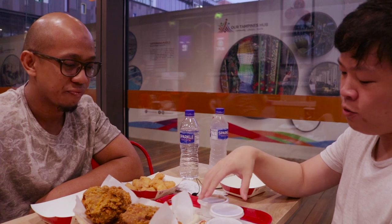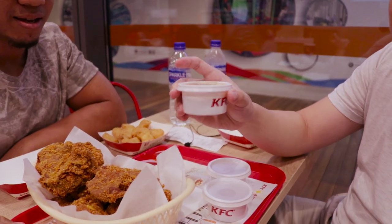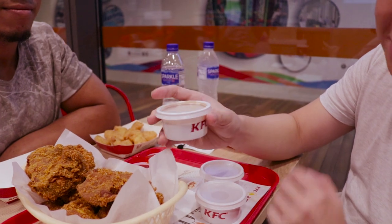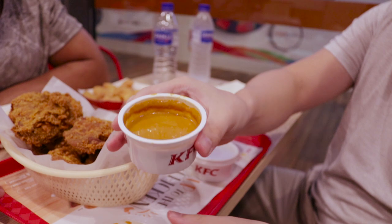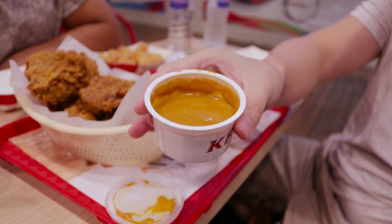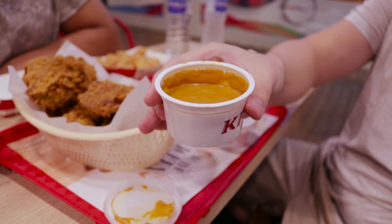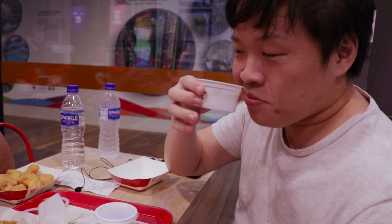Yeah. And then we also got the new... Okay, so this is an add-on. This is a tub of potato curry sauce. We added on for $1. I think this is new also. Okay, it kind of looks the same as the curry from the bucket rice. Right? Yeah, the curry from the bucket. Maybe. It smells like it.